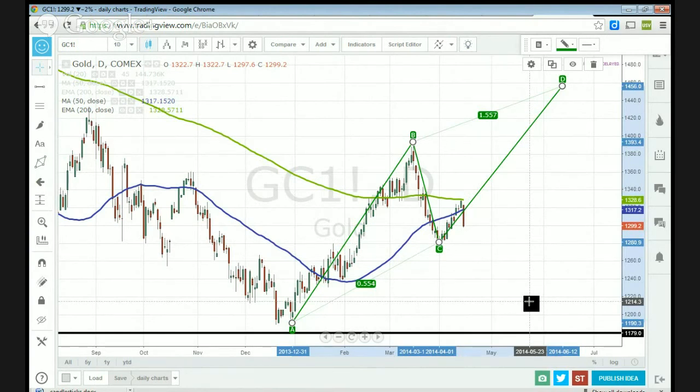Of course, with gold, I'm not actually putting this particular trade on, not really trading this ABCD pattern, but I am accumulating over the long term. Definitely been buying gold lately. I have been buying gold for years now. I think it's going to go much higher, but now I think it's especially a good opportunity to buy.